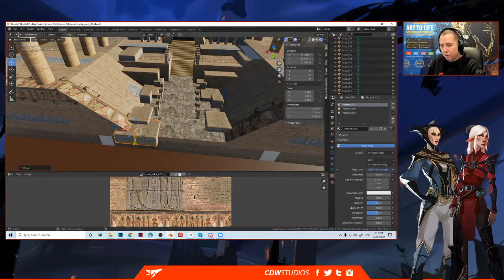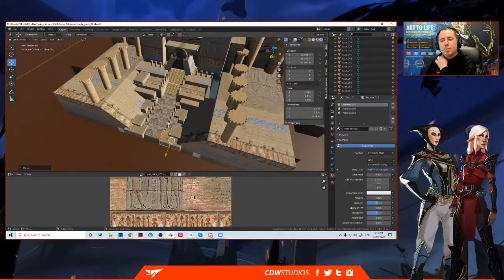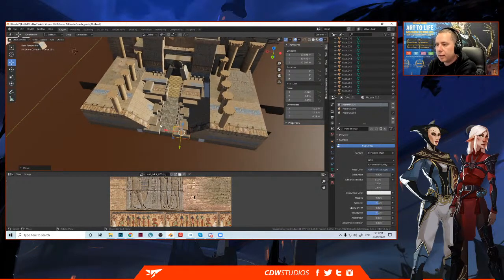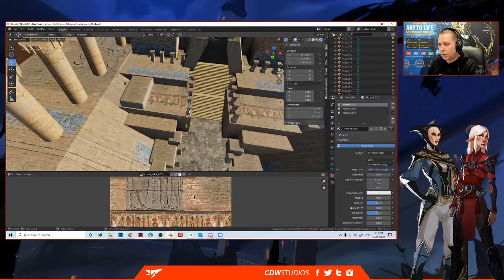This is going to go down into the water. We're going to have some sort of docking area down here. Let's get Alt D, escape, let's rotate. Was it there, that guy? No. No. Nope.